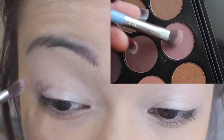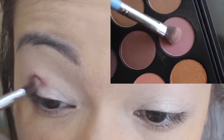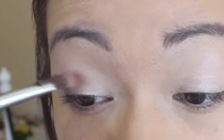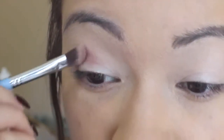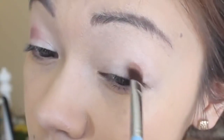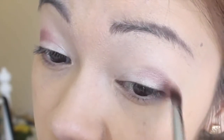Then with a crease brush, I'm going in with this purpley pink neutral color and swiping this in a windshield wiper motion, mostly focusing on the outer crease. And this does not have to be perfect at all because we'll be going in with a blending brush soon. But make sure that when you're adding the color, you add little by little to build the color instead of putting on too much at once.